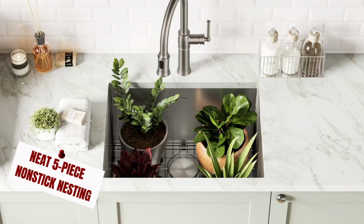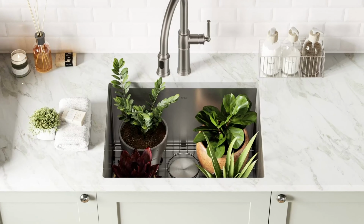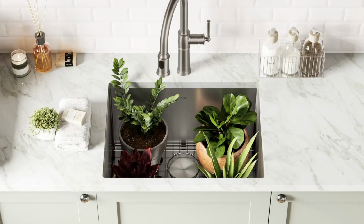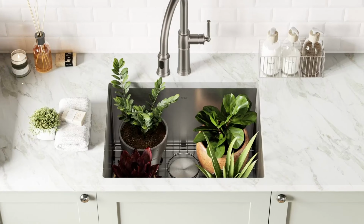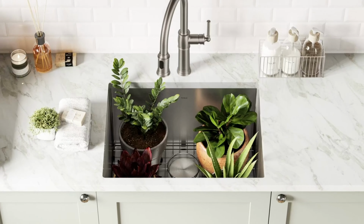Small kitchen, RV, or just tired of cookware taking up every inch of cabinet space. The Alvanite 5-piece set nests together perfectly, so everything stacks into one compact pile. Ceramic non-stick with 0 PFAS, PTFE, or PFOA, so what you cook in actually matters for your health.